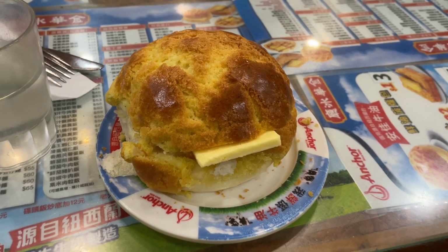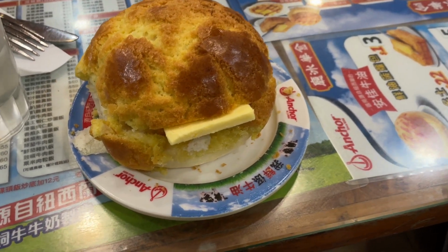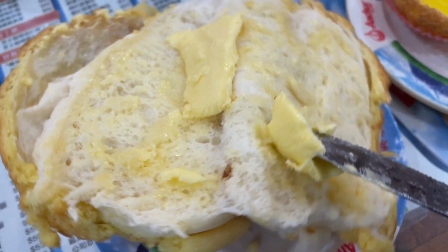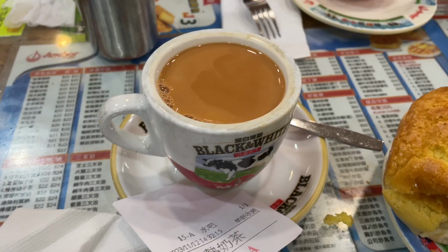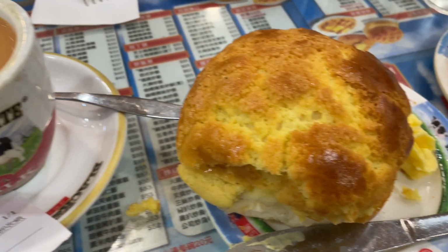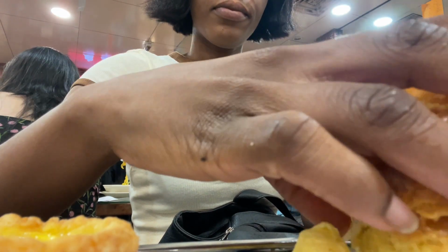The first item I got is a Hong Kong pineapple bun, and apparently it doesn't even have pineapple in it. It's a yeasty bun and it has a cookie crumble topping on top of it. They gave me some butter for it, so of course I'm gonna spread that butter on there. I'm gonna eat it how they present it to me. I was about to dig into the bun, but then they brought out some more of my stuff, so I was like, let me take a video of everything together, let me not be impatient. I also got a Hong Kong milk tea and an egg tart. Now let us dig into this bun.